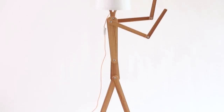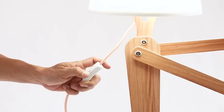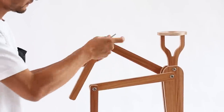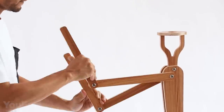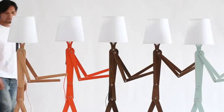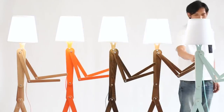And here's a really cool lamp for your living room or office. With the adjustable arms and legs, you can choose different positions for this wooden man. You'll have to assemble the lamp yourself, which should be extremely easy and fun. Now, this lamp is actually about the size of a 5'4" guy. As an additional source of warm light, it should be great for reading or just chilling in the evening.